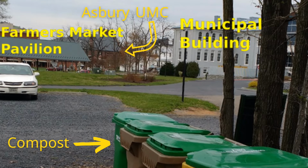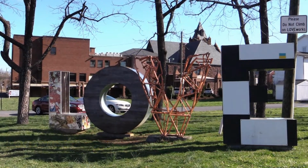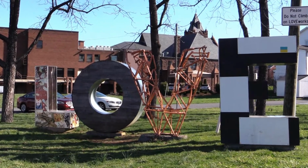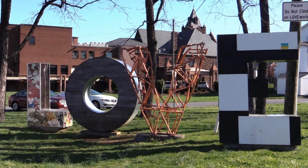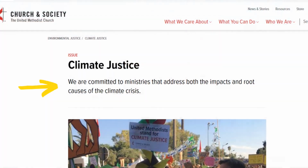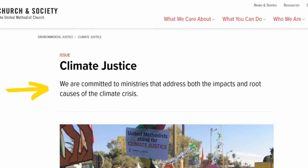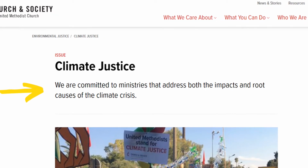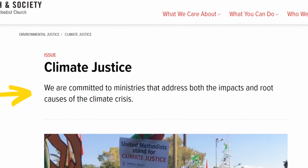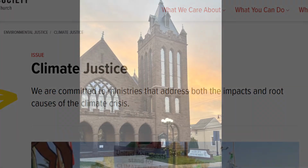Asbury is a mission-led church deeply committed to serving our community. The survival of our planet affects all of us. This means that reducing our ecological footprint fits with our mission. Additionally, the United Methodist Church, our parent organization, takes a clear stance on climate justice. The denomination is an important stakeholder, and their commitment makes for a powerful case in arguing for change.